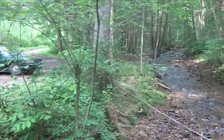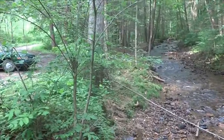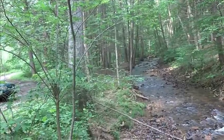And over on this side over here is a popular spot for people to come down and have like a little campfire and party or whatever, and people fish in here and whatnot.